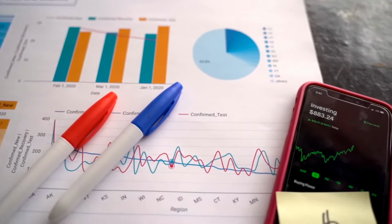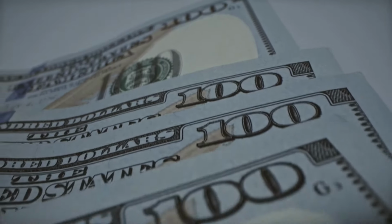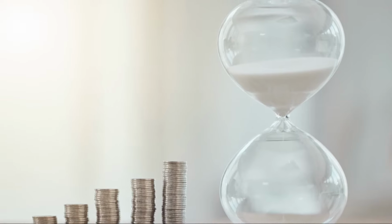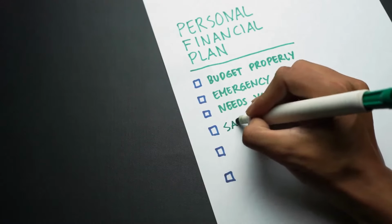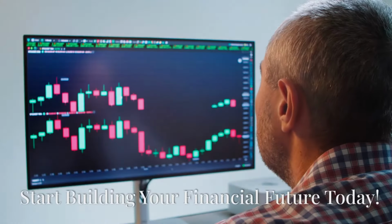This strategy, known as dollar-cost averaging, helps reduce the impact of market volatility and can lead to better returns over time. Remember, the stock market is a powerful tool for building wealth, but it's essential to approach it with patience, discipline, and a long-term perspective. By staying invested, riding out market volatility, and focusing on your financial goals, you'll be well on your way to achieving financial success.